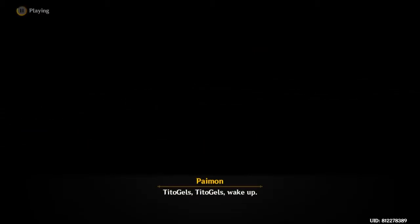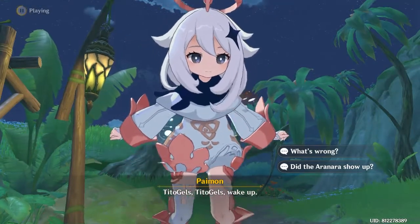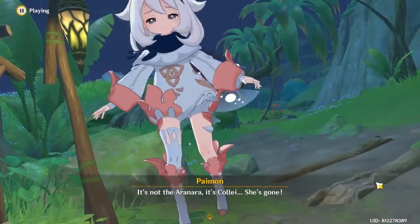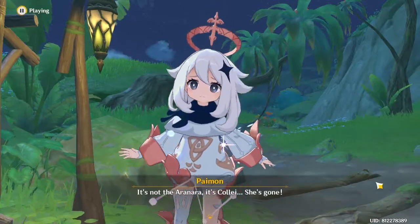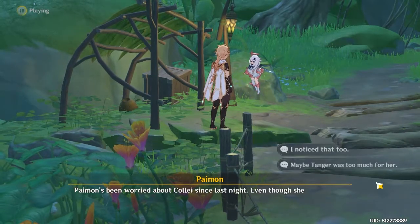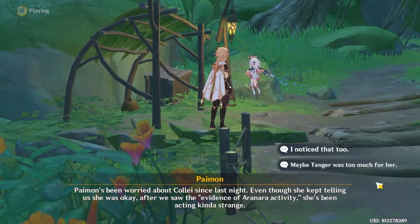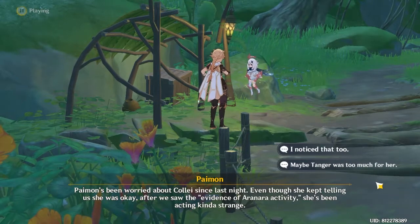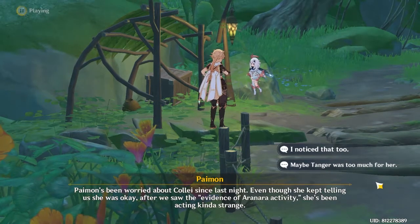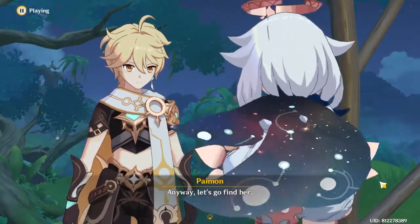Traveler! Traveler! Wake up! It's not the Aranara! It's Collei! She's gone! Oh, Paimon's been worried about Collei since last night. Even though she kept telling us she was okay after we saw the evidence of Aranara activity, she's been acting kinda strange. Anyway, let's go find her!